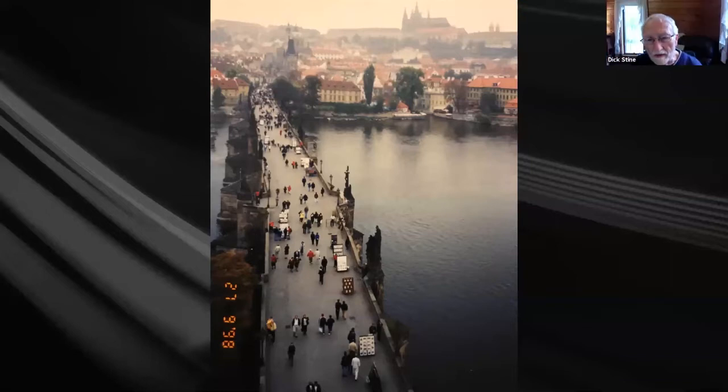There's pretty good timing on the statue in the middle. Do I not see Jesus on the cross? Yep. Yeah, it was pretty stunning.